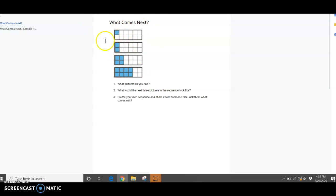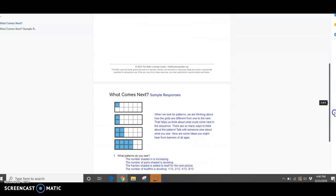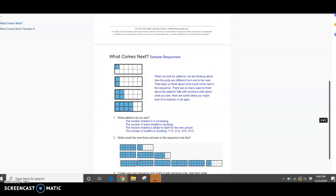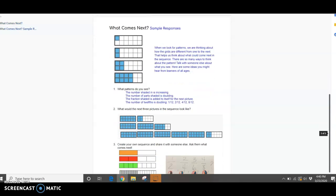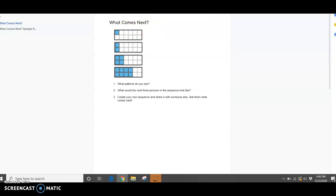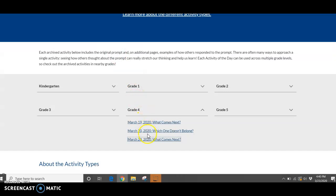So there it is. What comes next? There's the pattern. What patterns do you see? What would the next 3 pictures in the sequence look like? Create your own sequence, and so on. And then if you keep scrolling down, here is an answer key for you to have, and not release to your kids. So they're going to have something like that every day, and it'll be archived back.